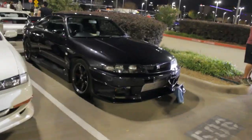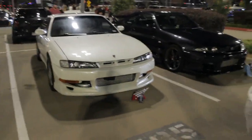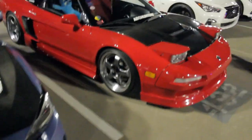R33 with the Godzilla, and S14 with a Godzilla for some reason. Some Subies, and bro, is that a Supra? Oh yeah, that's my style. There's the Noble. Oh shit. Noble M400. Those are down pretty cheap now, actually.